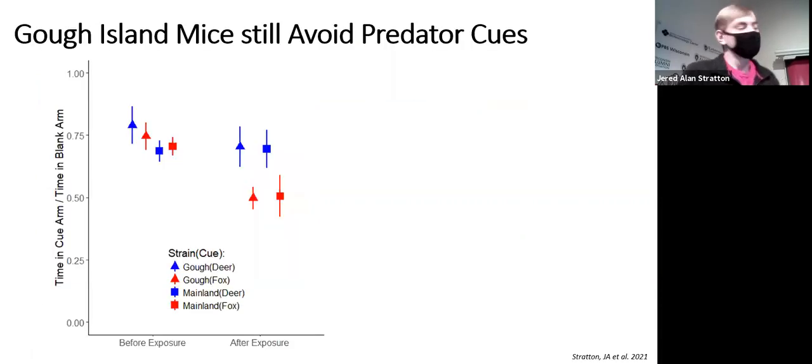So this is what that data looks like. In blue here, you're seeing this ratio being plotted out for both strains with respect to the deer urine control cue. And in red, you see that ratio plotted out for the fox urine cue. Triangles are Gough, squares are mainland mice.